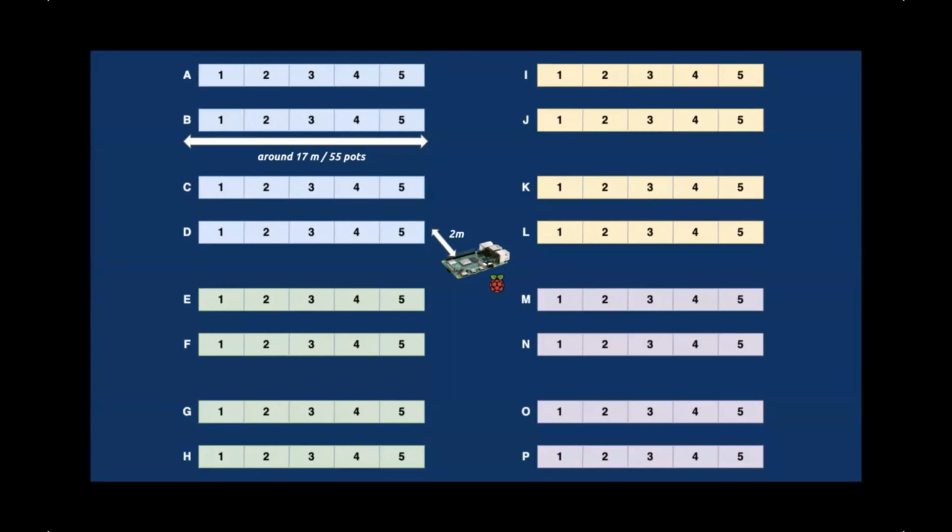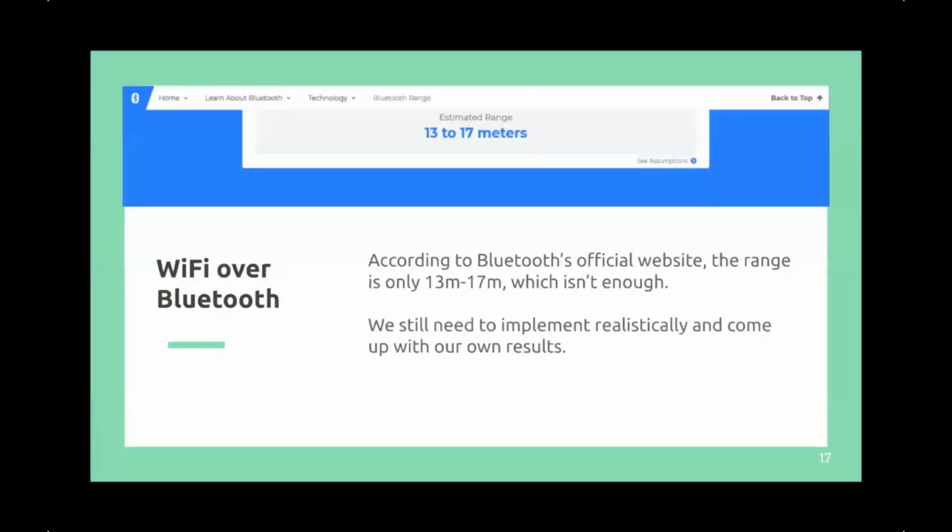With that in mind, according to Bluetooth's official website, with an official calculator that you can plug different parameters into, such as transmission rate, Bluetooth protocol, and the type of setting that you're in, the maximum estimated range turned out to be 13 to 17 meters, which means using Bluetooth would actually end up limiting our implementation. We still need to implement this realistically on our own and come up with our own results, but for now we're sticking with Wi-Fi.